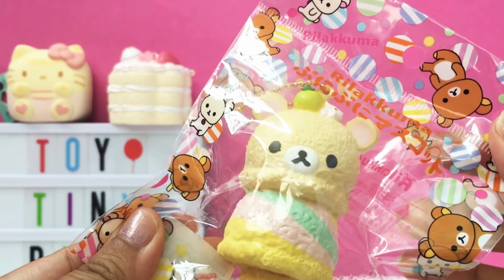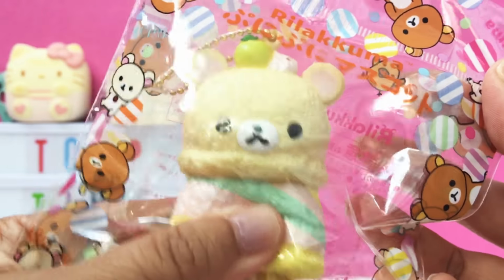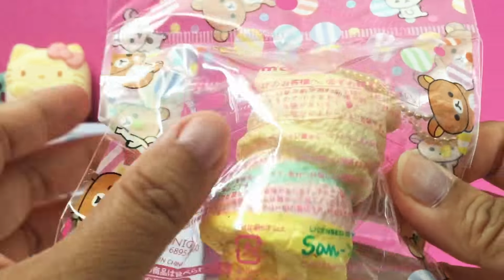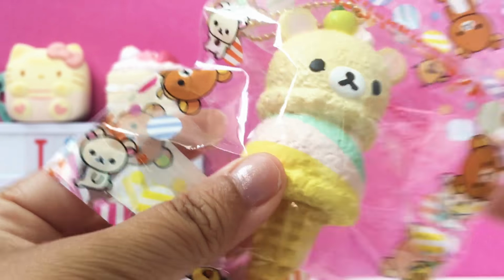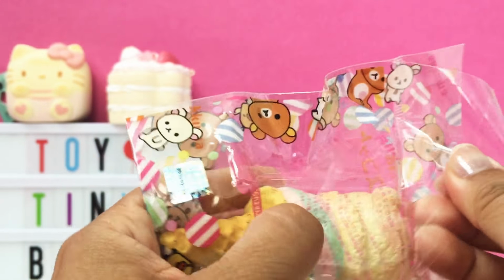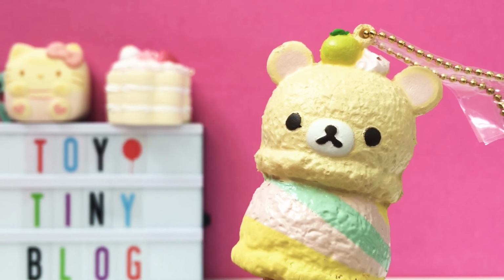The next item is this Kurila Kuma, I think that's the name, Kurila Kuma ice cream, and it's double scooped. Super cute. Oh, it's really soft, and I love the colors. It looks like it's non-resealable, which is really weird. Oh, no, it is. They usually don't come in resealable packaging. So here it is. Oh, it's so cute. It's got a little green apple on its head, and it's really soft for a small squishy. I'm very happy with this one.